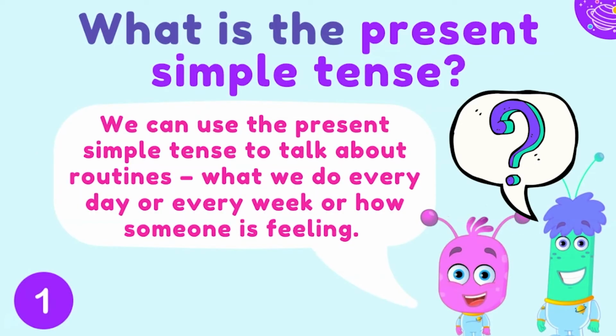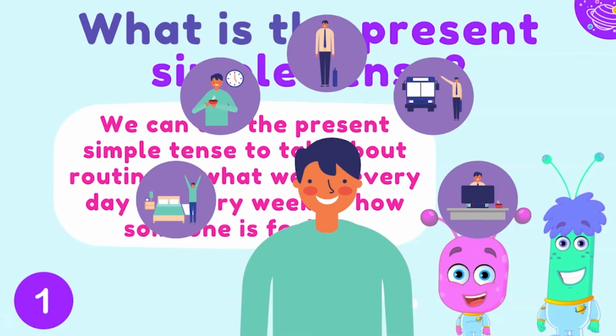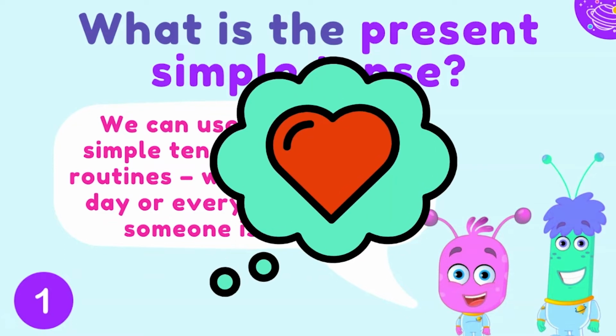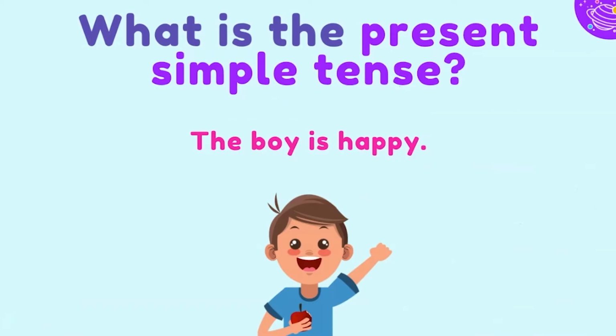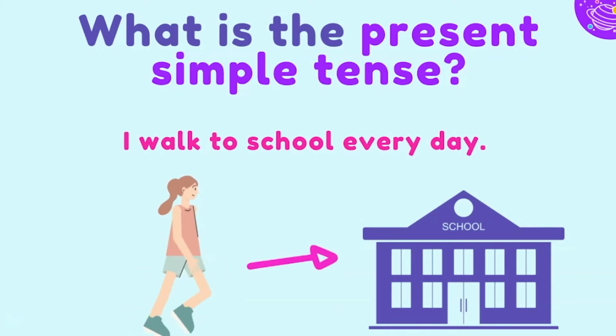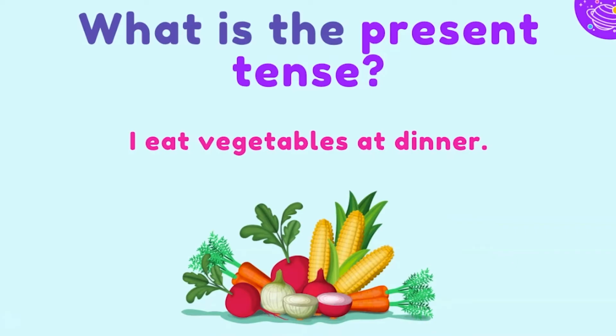What is the present simple tense? We can use the present simple tense to talk about routines, what we do every day or every week, or how someone is feeling. Like, the boy is happy. I walk to school every day. I do my homework every day. I eat vegetables at dinner.